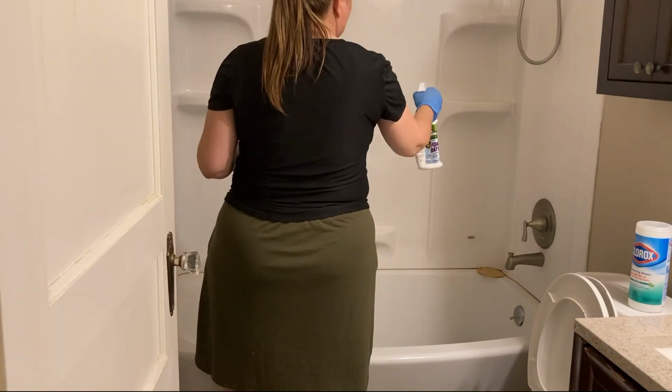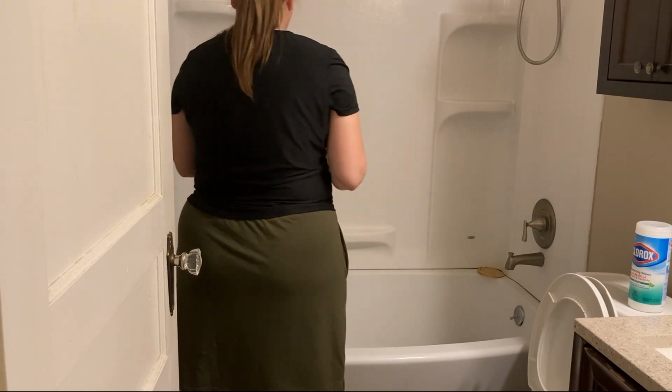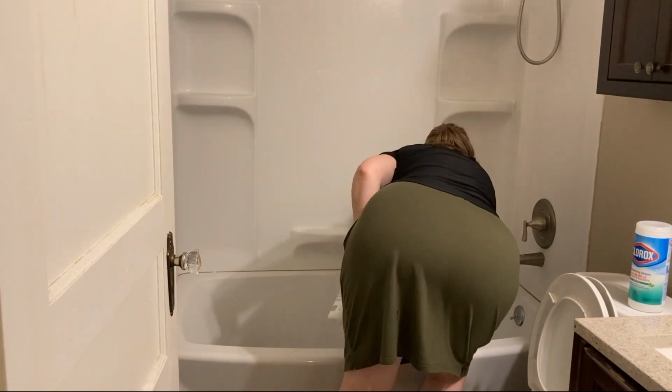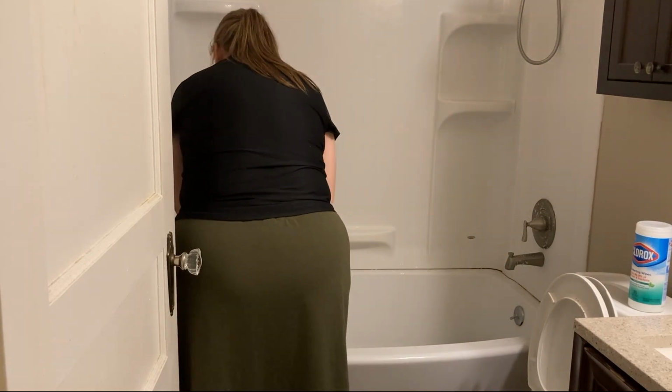So here I am gloving up because I'm getting ready to clean the toilet, but I wanted to go ahead and get the tub pre-soaking. So I decided to go ahead and spray some cleaner on it so that it can soak while I'm cleaning the toilet.